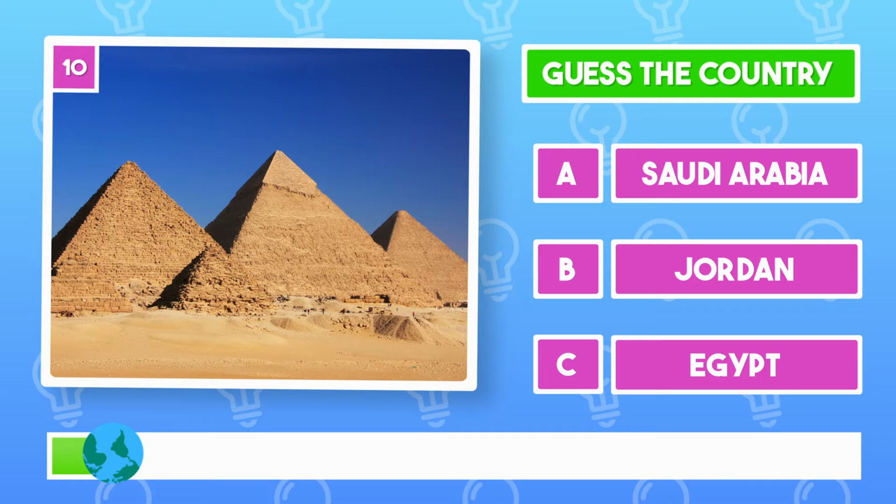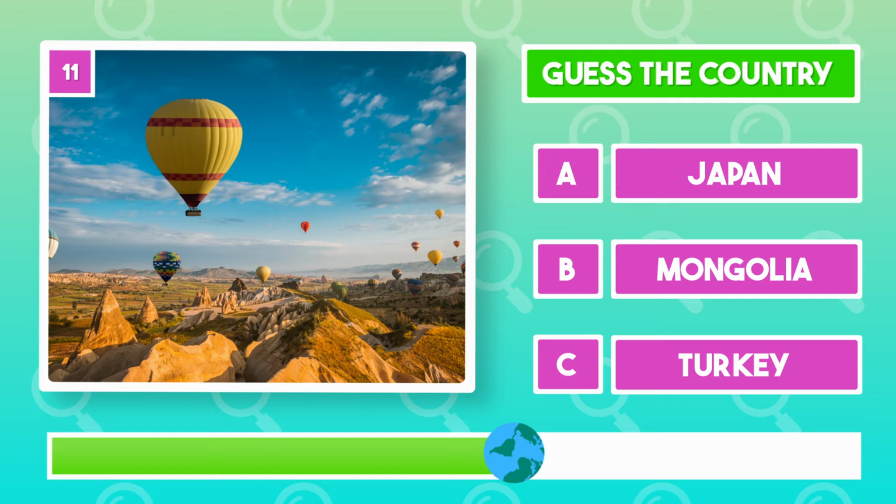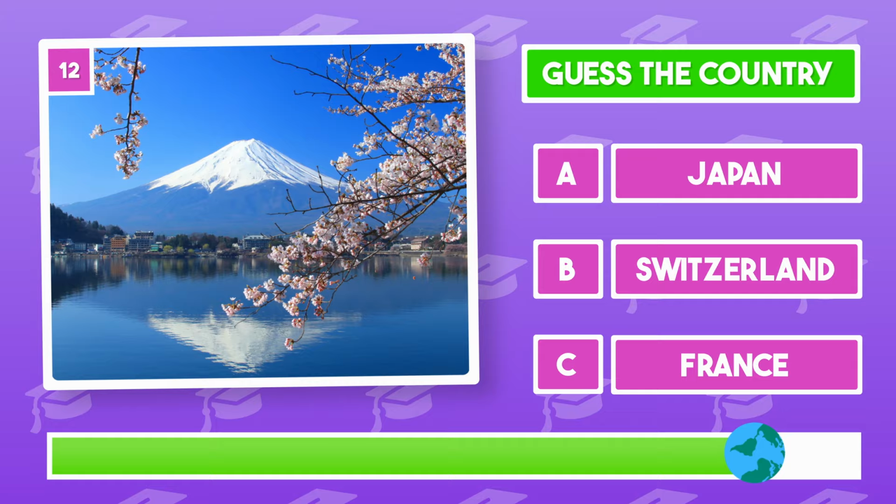It's Egypt. The pyramids of Giza were originally covered in polished limestone, reflecting the sun's rays brilliantly. Do you know which country this is? It's Turkey. Cappadocia's fairy chimneys are natural wonders formed by volcanic eruptions and erosion over millions of years. Do you know the country?